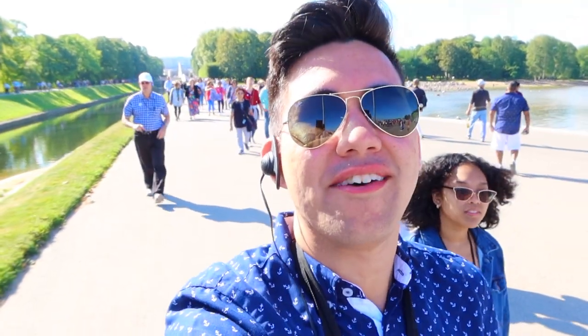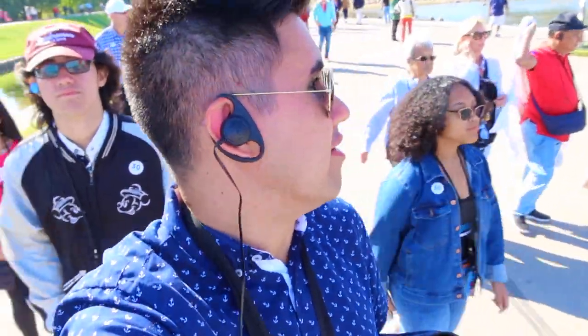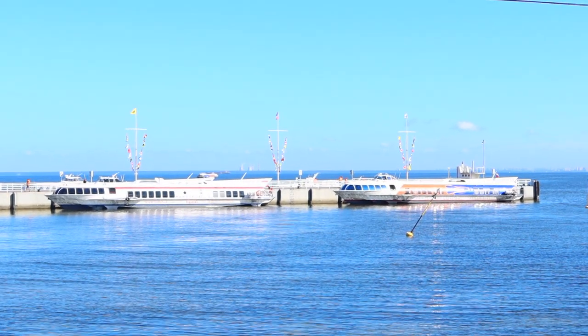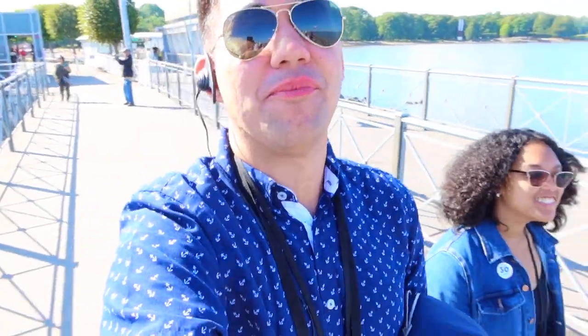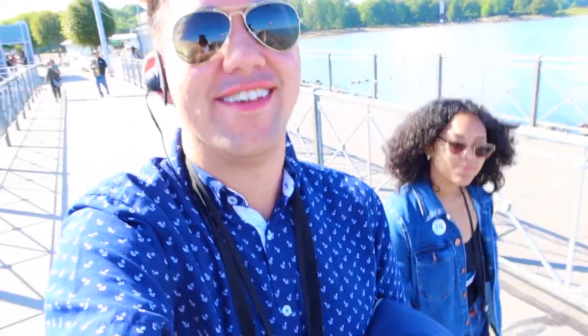All right, we are now leaving Peterhof and we are gonna jump on the hydrofoil boat, which will take us back to St. Petersburg. Oh, there is a bird and it is loud. We're making our way to the hydrofoil.